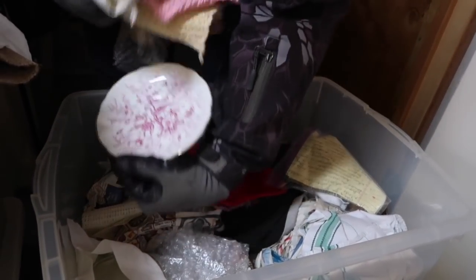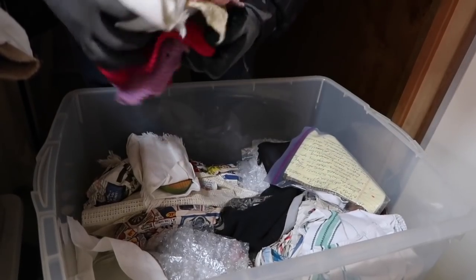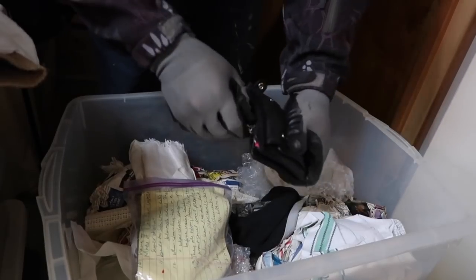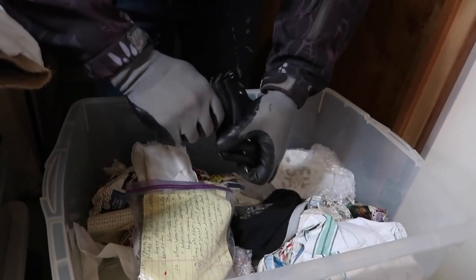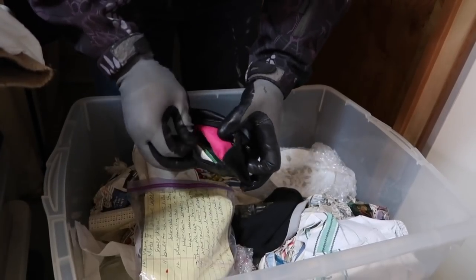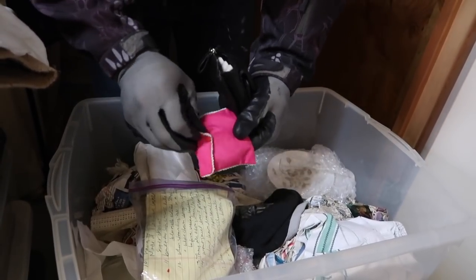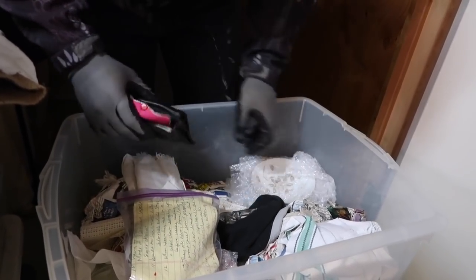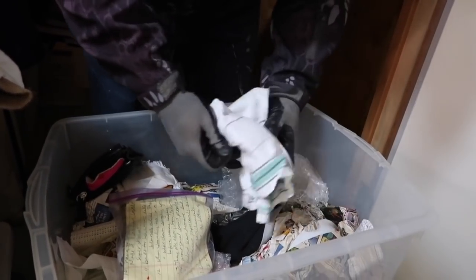That's a pretty plate. That really is. There's another one of those. There's a set of three. What is in there? It's really packed. Oh, just dishes. That is an old canning jar.